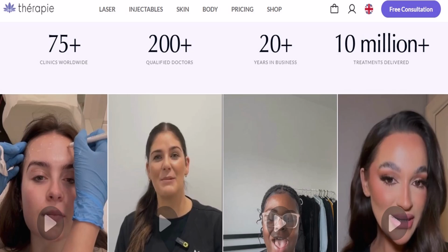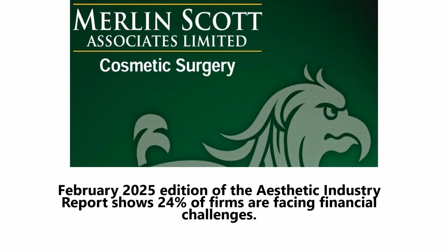And of course, some clinics will be doing significantly better than that. However, that also means some clinics are performing below average. According to the February 2025 edition of the Merlin Scott report, 24% of aesthetic clinics are currently facing financial difficulties, a figure that's remained fairly consistent year after year based on the reports that I've reviewed over time.